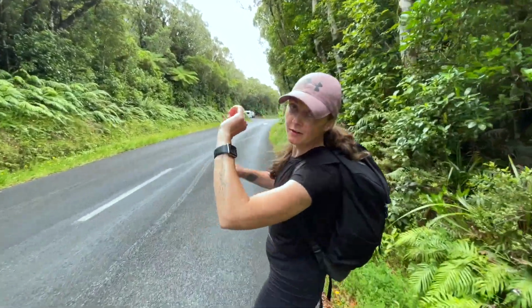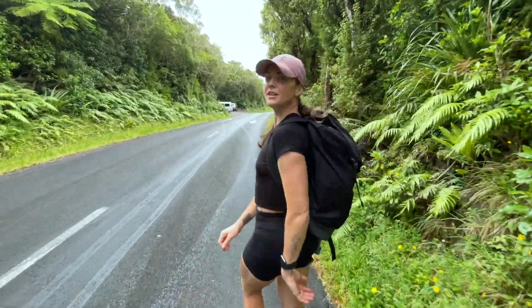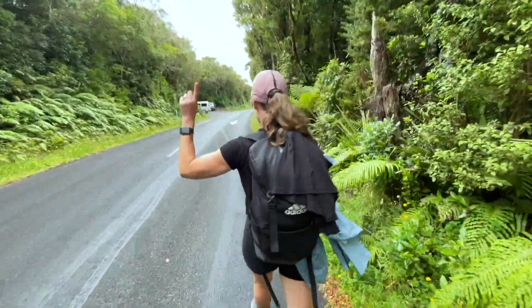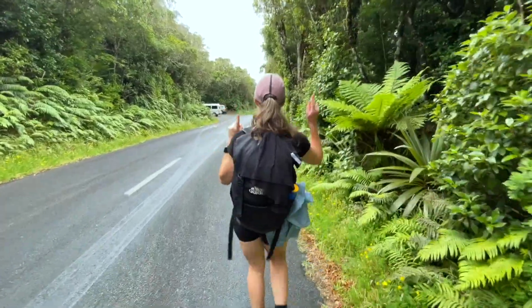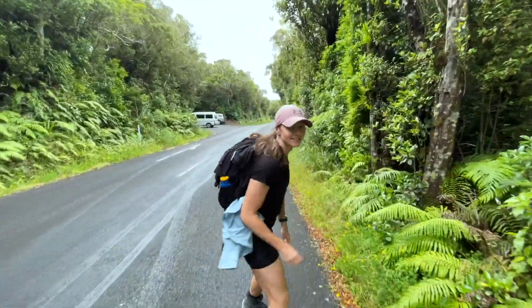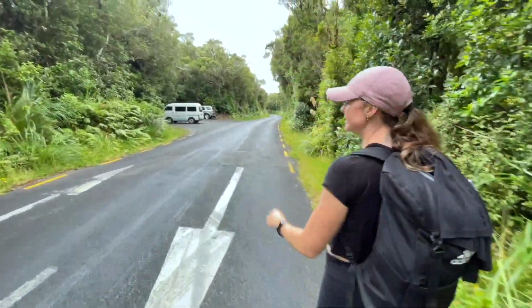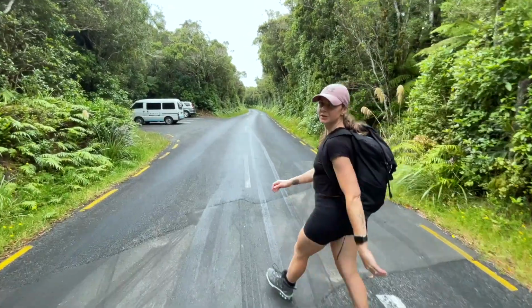And after 25 kilometers, we see our car. We've successfully finished the Pouakai Circuit in one day, folks. One day. It wasn't even a day, it was 8 hours. And guess what that means? It's only 2:30 p.m. The cafe is still open for another 2 hours. That was really my drive and motivation for finishing early.